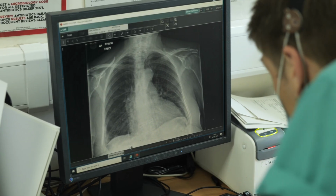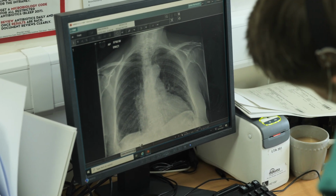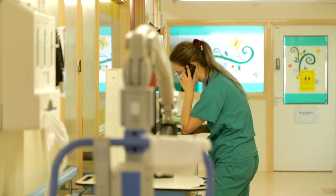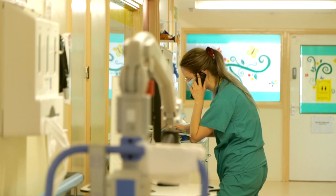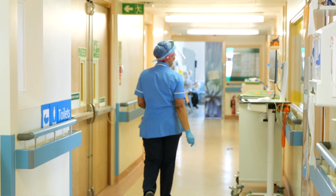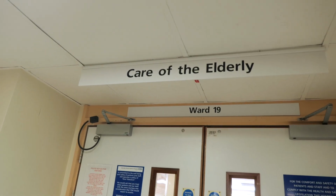Ward 19 is a care of the elderly 28-bedded ward. The setup at the moment is quite neutral in its look. There's plenty of facilities around the ward area, but we're hoping to make that a lot more dementia friendly. It's quite well evidenced that an area that is well developed specifically for people with dementia does make a difference to their care needs, but also their length of stay.